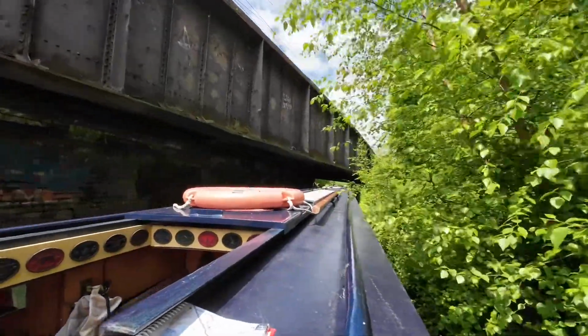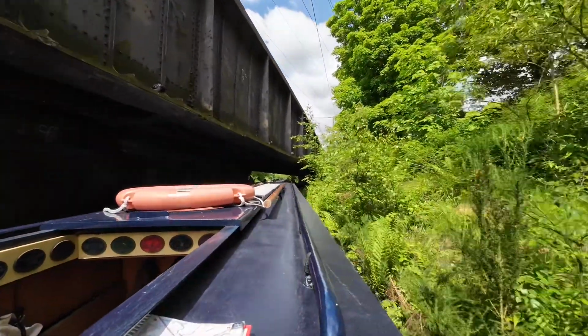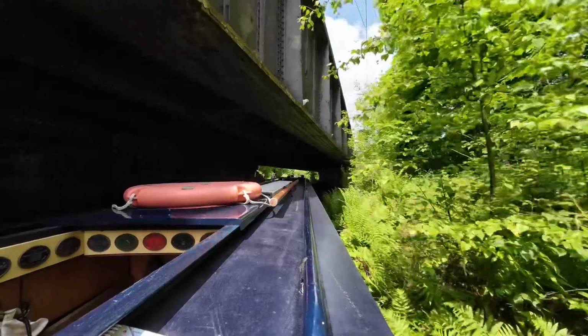Bit of a narrow one, and typically it's where there happens to be a boat coming the other way. But they have kindly paused to let us through. Oh, and hello to the birds.